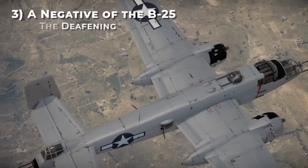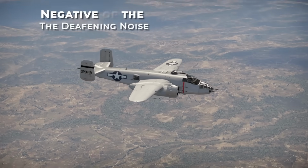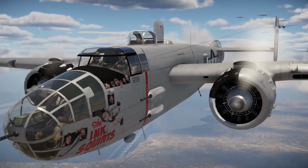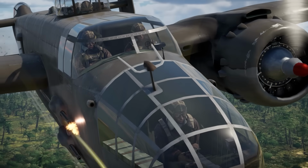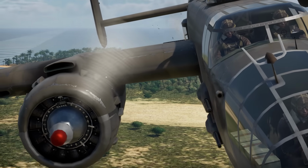Up next, we will go to a negative aspect of the B-25 for its pilots that has rarely been covered: the deafening noise of the aircraft that actually did long-term damage to many of its airmen. This would come about from the large size of the B-25 engine, the angle of its exhaust stacks, and the proximity of the propellers to the pilot and co-pilot.